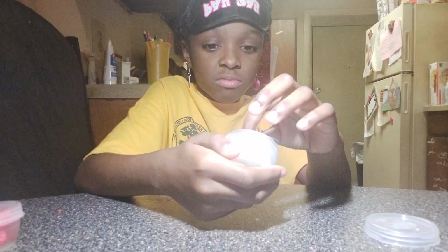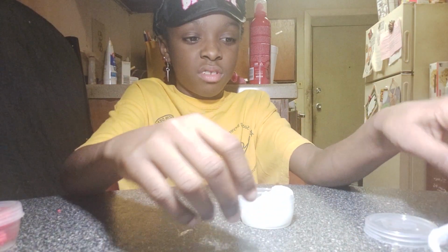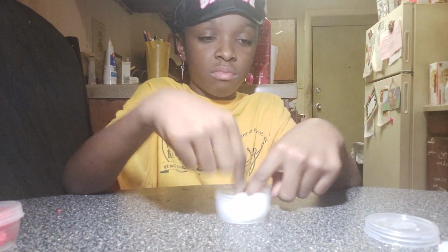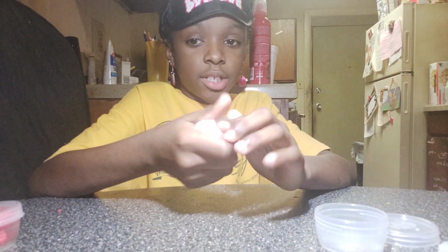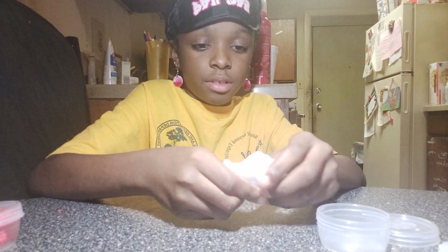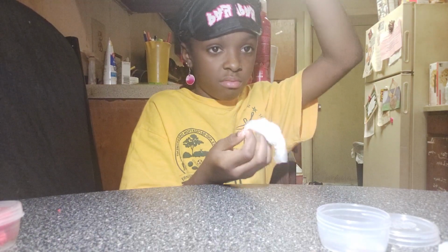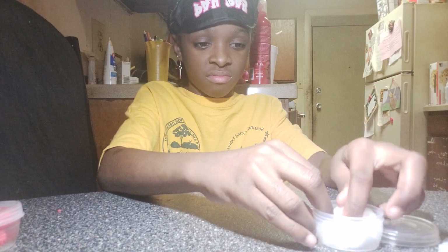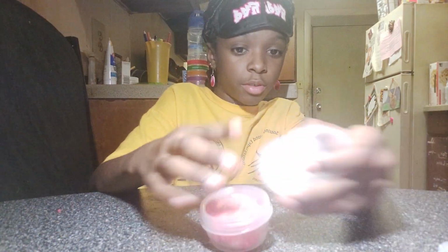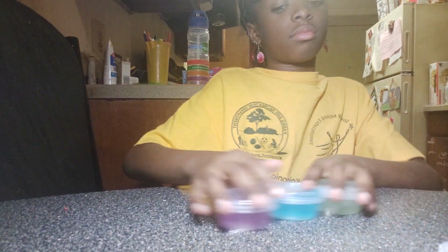First look, not too good. Ooh, it's this stuff. Barely even got slime in it, but it's not very scratchy. Can it make a bubble or something? I like this red one. I'm putting it over there with the red one. Here's the four. Or three, whatever.